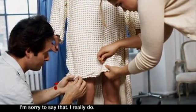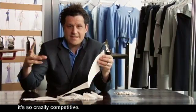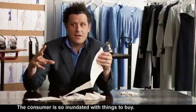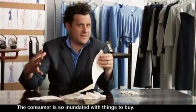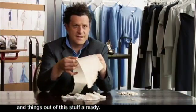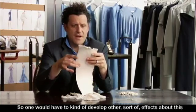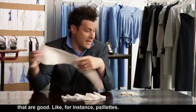I really do. I think that the fashion business is so crazily competitive. The consumer is so inundated with things to buy. I think there are probably many, many people making shoes and things out of this stuff already. So one would have to develop other effects that are good, for instance, paillettes.